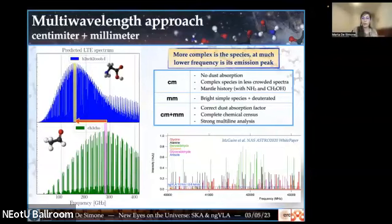So going to longer wavelengths, first of all, we will reduce this confusion limit. And most important, moving to longer frequencies, the emission peaks of more complex species will be shifted. So we can hunt and search for more complex species, also the simplest amino acid, like the famous glycine, that is always looked for. And so combining centimeter and millimeter, or in any case having a large frequency coverage, will allow us to correct for the dust absorption factor, to give a complete chemical census and have a strong multi-line analysis to derive the physical properties of the gas.